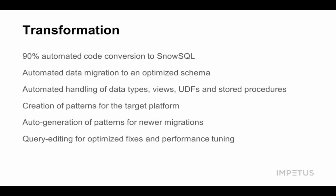Now, one important aspect of the tool is to create patterns or extend patterns for the architectural guidelines of a specific enterprise. So not only do we have to take care of architecture in the cloud, security and governance in the cloud, but also ensuring that the best guidelines are being used.